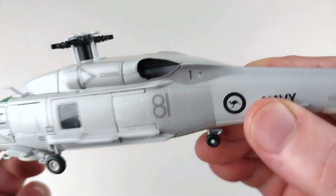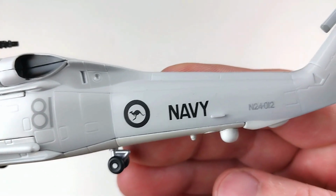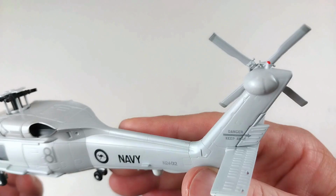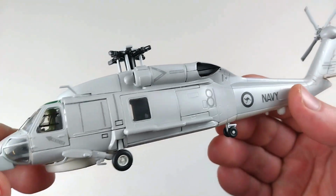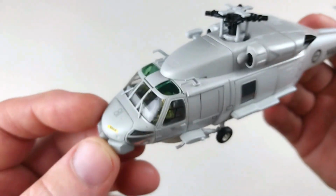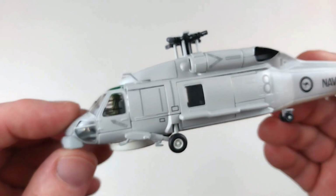It's got some reasonable sort of engine detail there. That does look nice. It's got some nice tail detail. It is pretty cool. Even the rear rotor is the grey of the body as well, that it seems to be painted in. It does have a pilot figure in there and I think a co-pilot in there, so two servicemen doing their duty. That does look very nice.